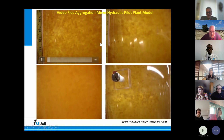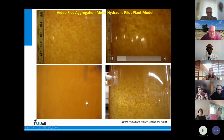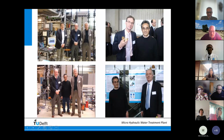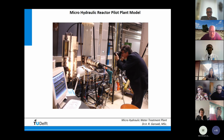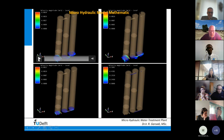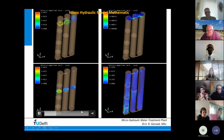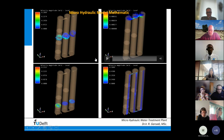You can see every flow is very gentle, and then every flow forms big aggregation. Okay, just fast maybe. This is also all professors, maybe from Faye, maybe meet the last director, Mr. Jan Hofer. Another one is also my professor. This is the reactor, our reactor. This is the mathematical model for the tube reactor, and then we also find the relation between velocity gradient and detention time. This is also my mathematical model for the column. You can see, every position, I measure it.